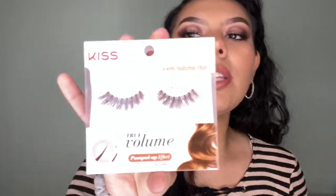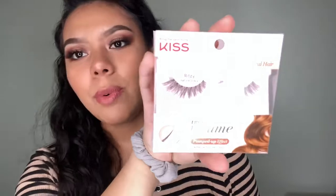For the last final touches to a makeup look, I always like to keep one pair of natural lashes. This is one that I like to use, which is from Kiss. It's the Ritzy natural black ones. It looks like a wispy effect and it's beautiful. It looks very subtle and very natural.